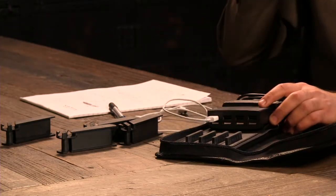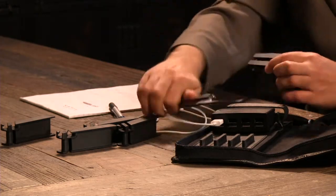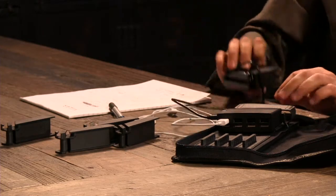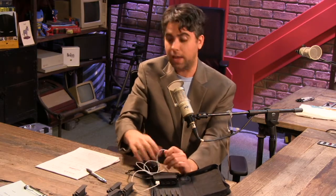I see you have a plug on the back of it that you would have plugged into the wall overnight. Yeah, so this goes into here. It's a little power dongle. Okay. And then you plug that into the wall. So I show up at the hotel, I plug that in, and now all of a sudden, I can charge 4 things at the same time. Yeah, at the same time.